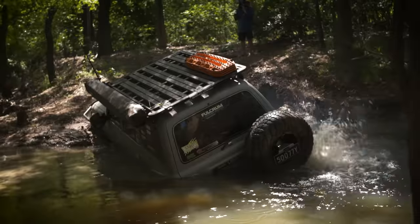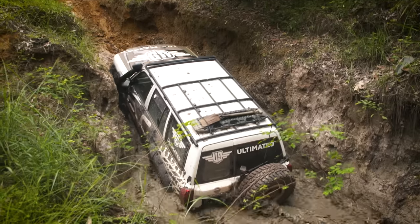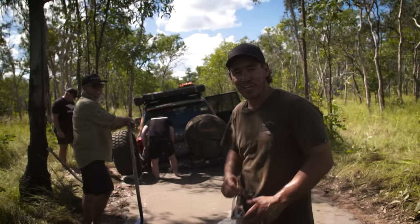Feel like I'm in a boat right now. Isn't really ideal. Sean's on that side of the croc-infested creek. Oi! Oh, I can't see a thing. Something tells me we'll be digging sandy mud until dark and sleeping somewhere along here.